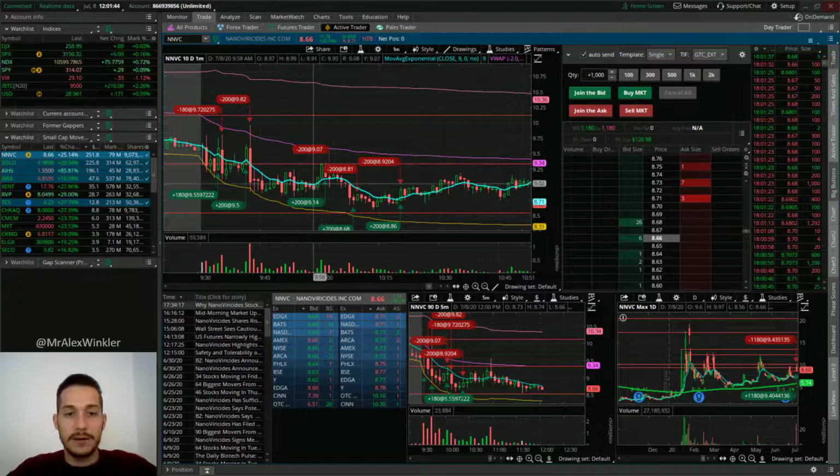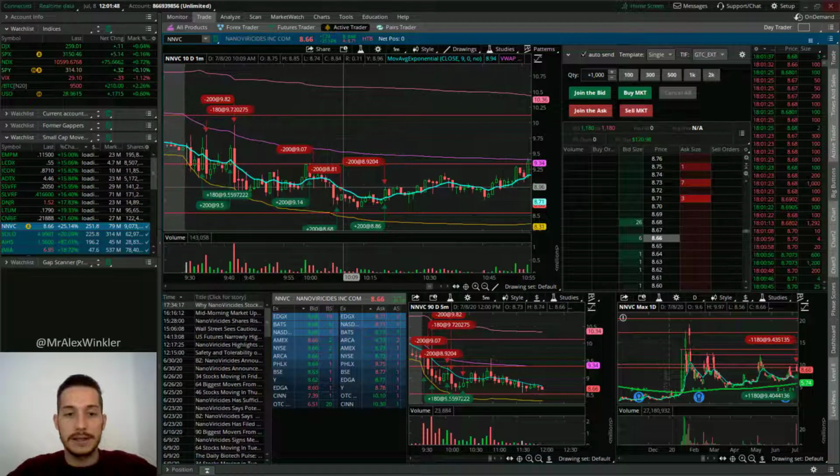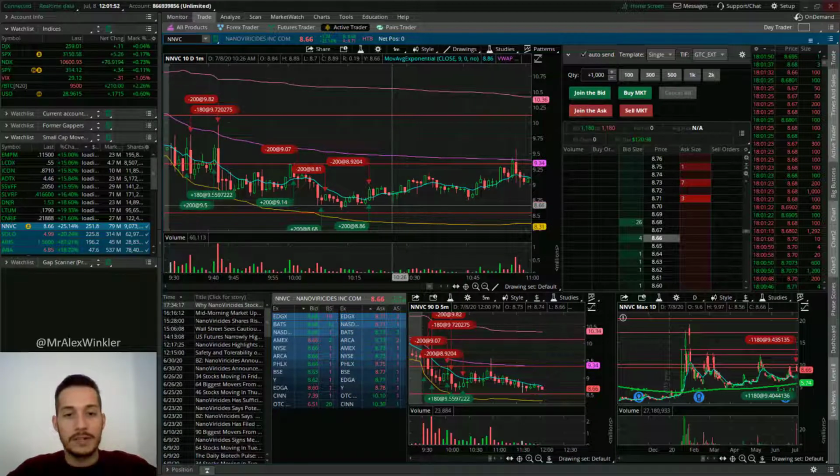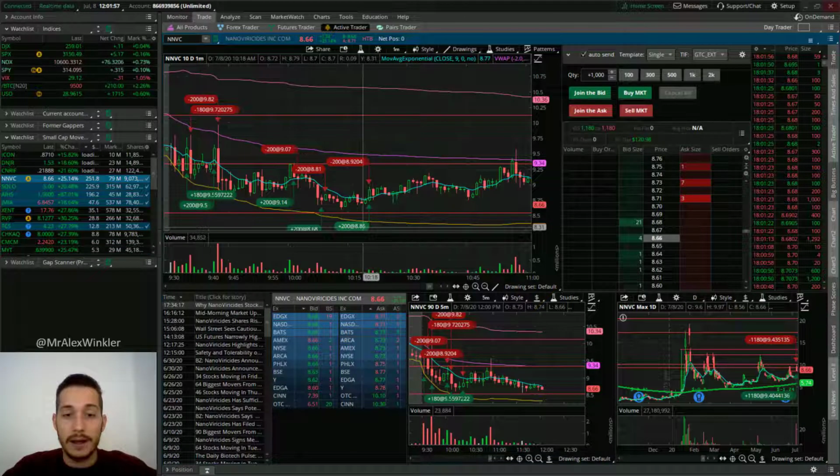Got chopped out here on this 9-minute EMA pullback. I was looking for a continuation again, didn't get that one. Bought a small little dip here. All these trades were just quick and kind of dirty. Bought the breakout here. Again, my entry was not good.